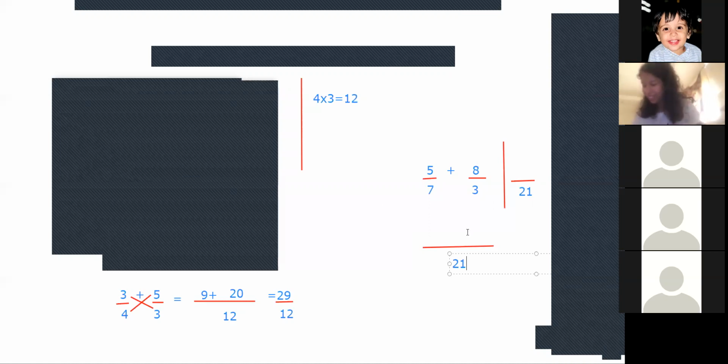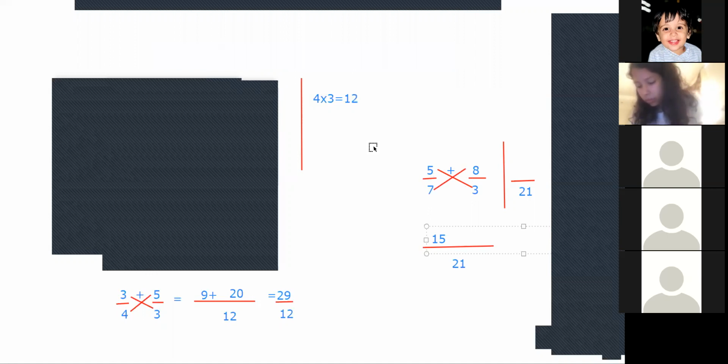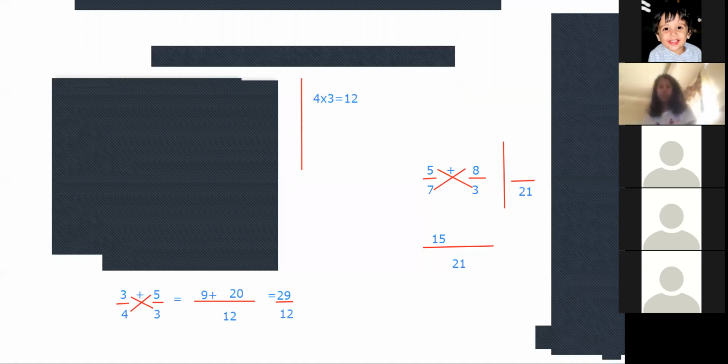Okay? Now, this is the first thing that I need to see, the denominator. I need to multiply the denominators. Then cross multiply. When I cross multiply, I get 15 because 3 times 5 is 15. Then 8 times 7 is 56. 15 plus 56 equals 71. Over the denominator, 21. Yes, I did it right.